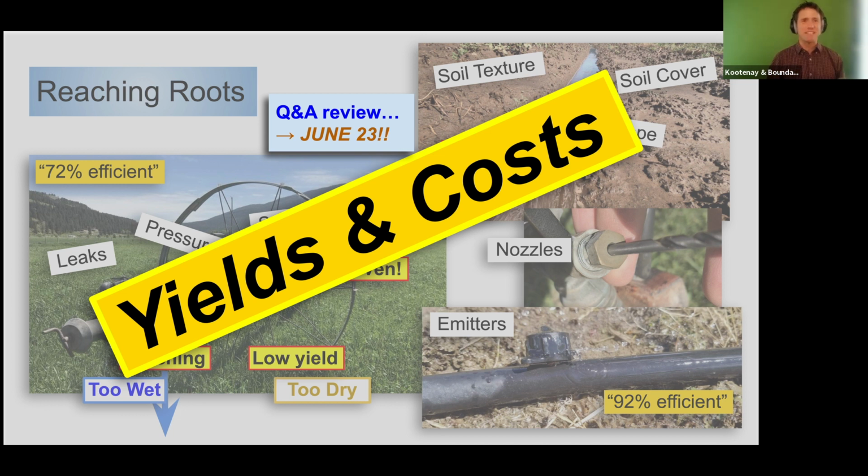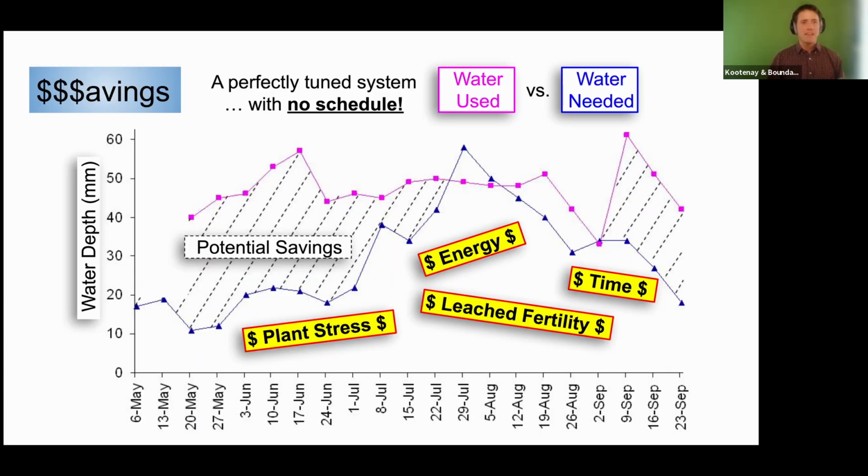Then we come to today, scheduling. Even if you have a perfectly tuned system, if you don't have the right schedule, it's all out the window. You could have the best irrigation system. It's perfectly even. It does everything just the way you want. The pressures are perfect. The droplet size is excellent. But if you didn't start irrigating in time, or if you irrigate way too much through the whole season because you just sort of turn it on and go and you don't pay attention to the weather, you're going to waste a ton of water. And that's bad for yields.